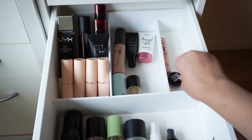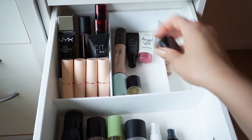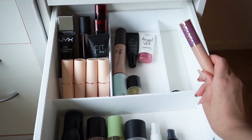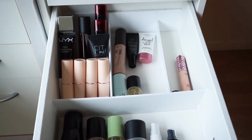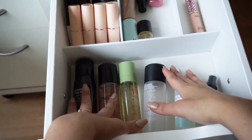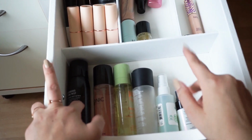And then I have some extra concealers. Right now I only have two here. This is actually a NYX color corrector in medium. This is a peachy one. And then I also have another shade of Shape Tape because you can never have too many Shape Tapes. And then right here I have my setting sprays. I need to repurchase some of them because they're missing.